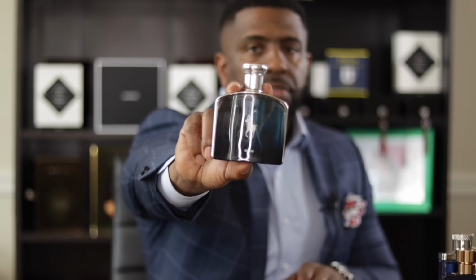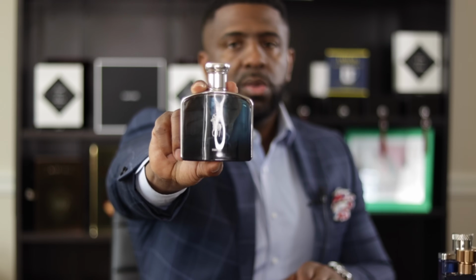All right, and coming in at the 6th spot today on this list, this one was also released in the year of 2020. Like I said, everybody's getting in on the whole blue craze. This one is from the house of Polo, and this is Polo Deep Blue Parfum. Of all the fragrances on this list, this is probably my favorite bottle. Love the bottle. I am a huge fan of the brand of Polo.